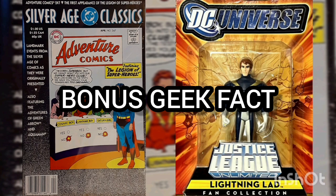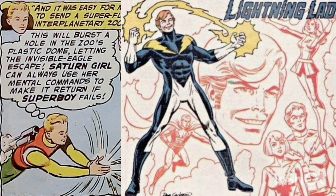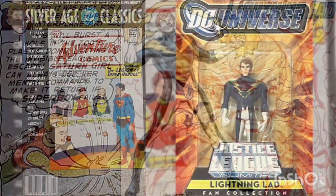Bonus geek fact: Lightning Lad is called Lightning Boy in this issue. Plus, he can only generate bursts of electricity by clapping his hands together. Later appearances have him generating electricity from his fingertips, and he adopts the name Lightning Lad.